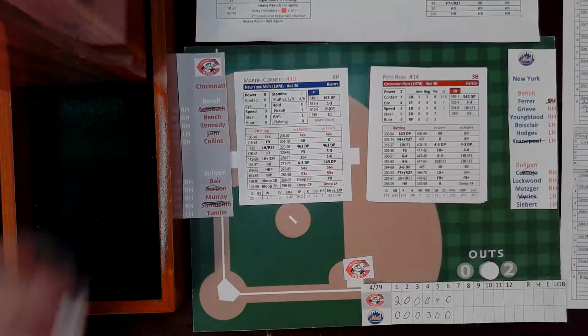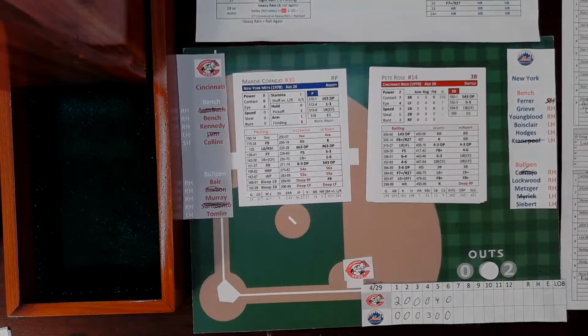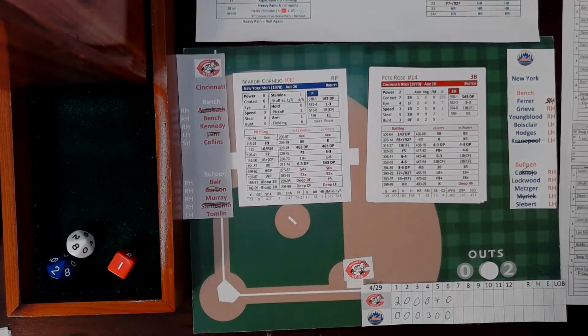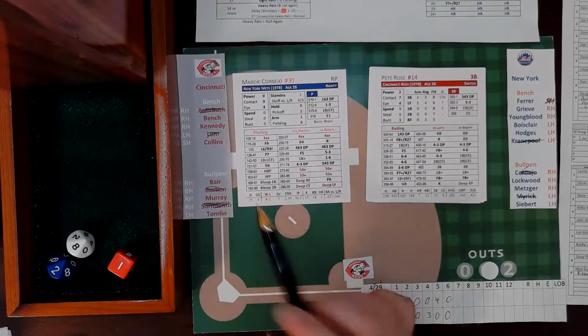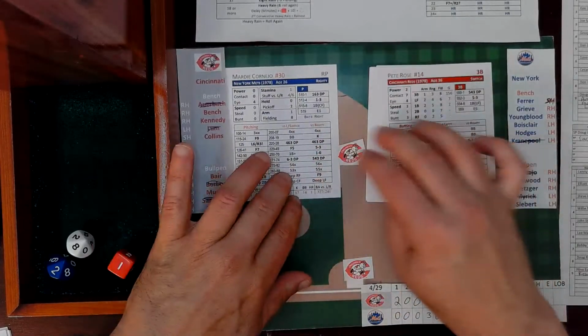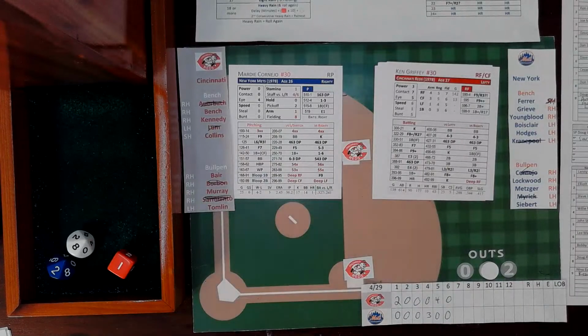That'll bring up Pete Rose. Runner on first and 1 out. Lum is no threat to steal. Cornejo, 182. And a 182 is a bloop single. Bloop single, so the runner can only go 1 base because with less than 2 outs, he had to wait to see if the ball was going to be caught. So how about that? Lum makes it to second. Pete Rose, a bloop single.